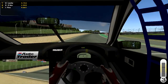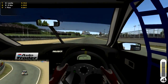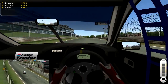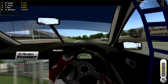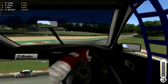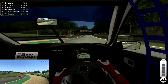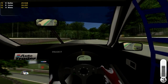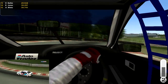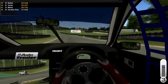Thing is, I don't want to brake too hard going into the corners, otherwise it will lock the front left. And too much damage and it will cause a puncture, which will just basically end the race. But we are losing a lot of time. We're 18 seconds now behind the leader, so 9 seconds behind Ian Flux in the BMW. I don't think we're going to score any points this time, which would be rather unfortunate.